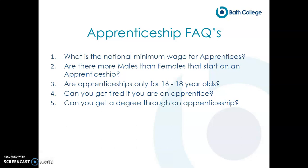So, some frequently asked questions that we get around apprenticeships is, what is the national minimum wage for an apprentice? This has gone up as of April this year. For anyone under 18 it's £4.15 per hour. For anyone 18 to 20 it's £6.45 per hour, and anyone over 21 it's £8.20 per hour. However, what I would say is this is starting to become a lot more competitive, and similarly to advertising a job, employers recognise that to increase their chances of getting a good apprentice, they have to offer competitive salaries. So that is the minimum wage, that is the minimum they have to offer, but a lot of employers are offering a lot more competitive salaries.